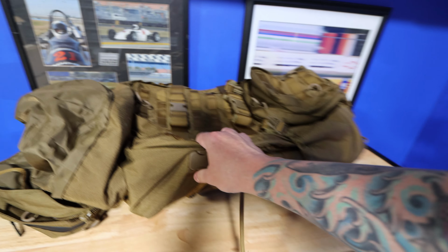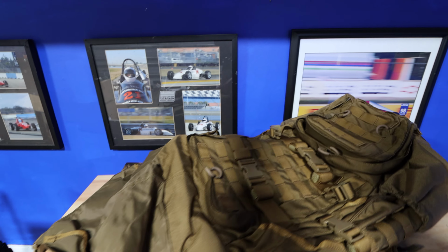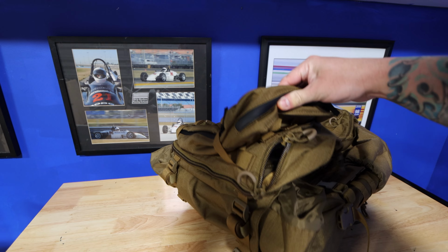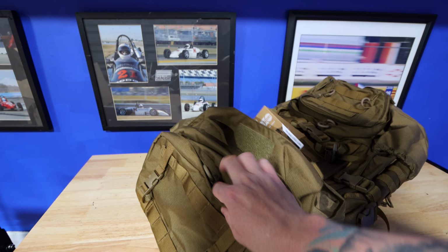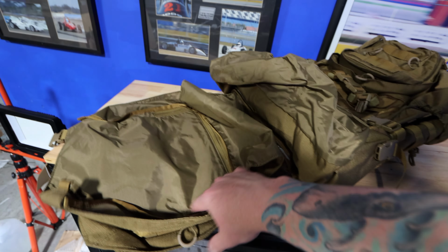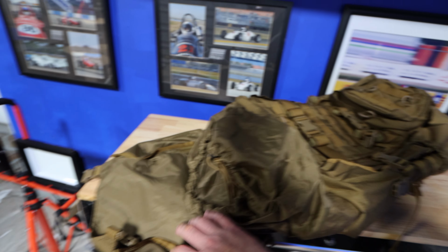And I'm really curious to see what this bag looks like once I get it fully equipped with all the gear. But it has a bunch of different zippers, and this is the part that comes off right here on the top, which is really nice. And then it can extend out so you could open it. You see the zipper here, so when it goes out farther, you can open it up from the top.